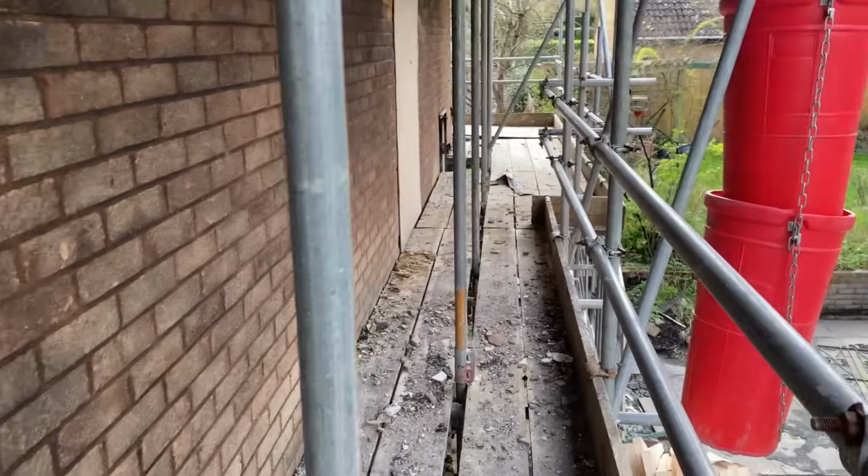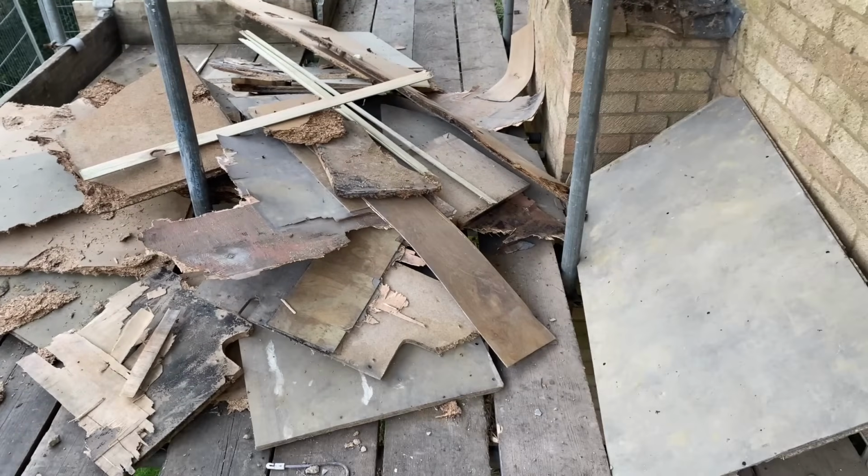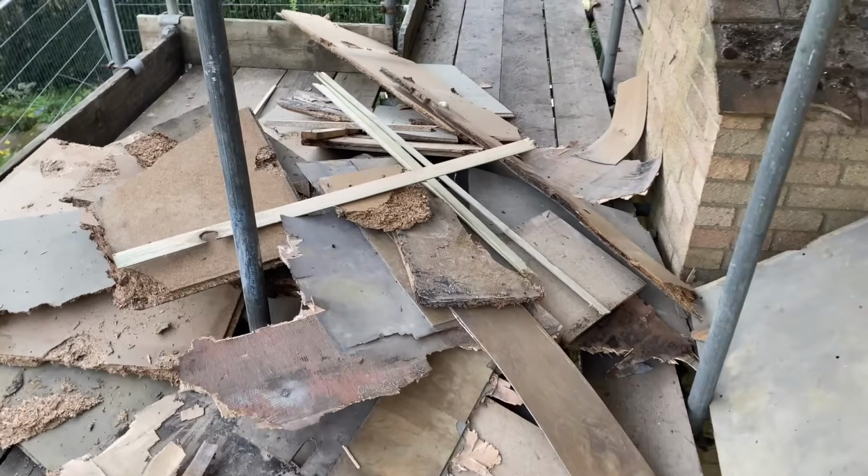We'll be asking the builders to tidy up because it's a bit shabby. And then around the front, loads of materials are just being dumped on the scaffolding, so that all needs to be cleaned off.